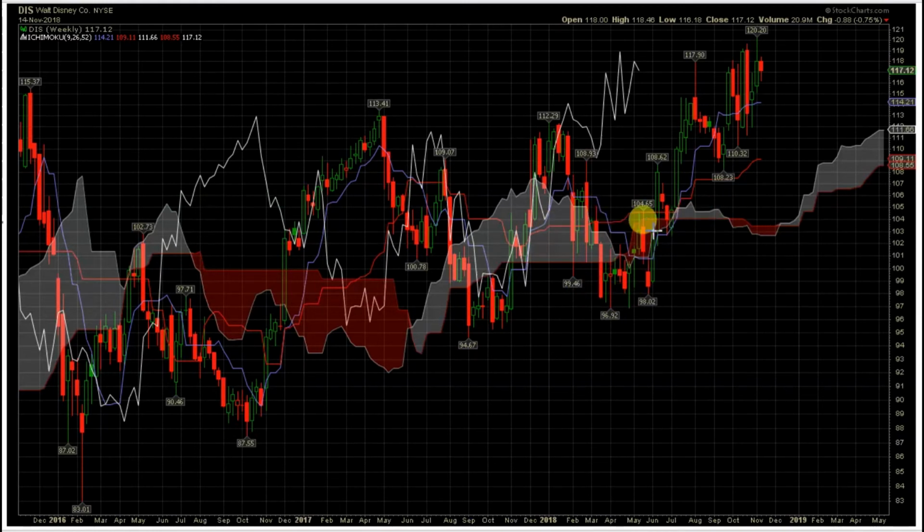Here we can see that price is trading clearly above the weekly cloud. That is bullish, and that means that further upside potential is clearly there. I just want to comment on what Nicolas said. He said that he thinks that Disney might be blasting off, that Disney might be moving up significantly in 2019. That might not happen here.